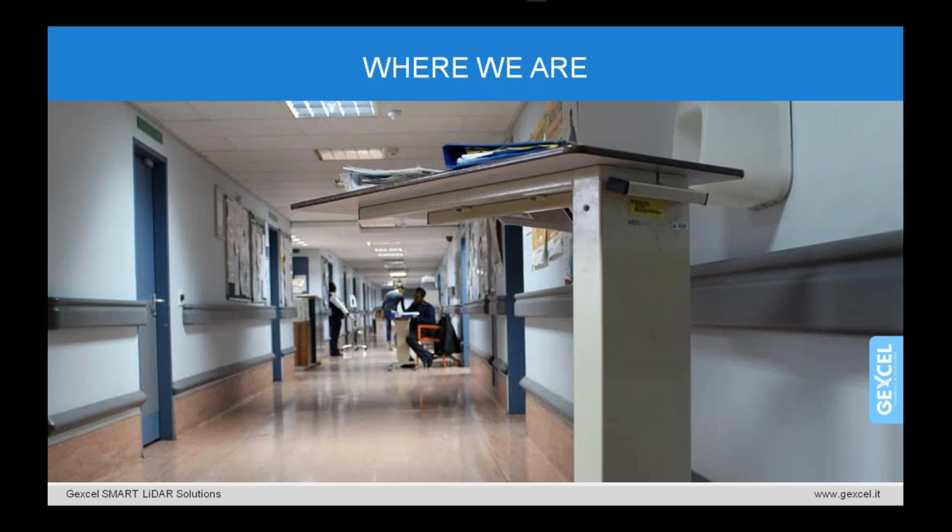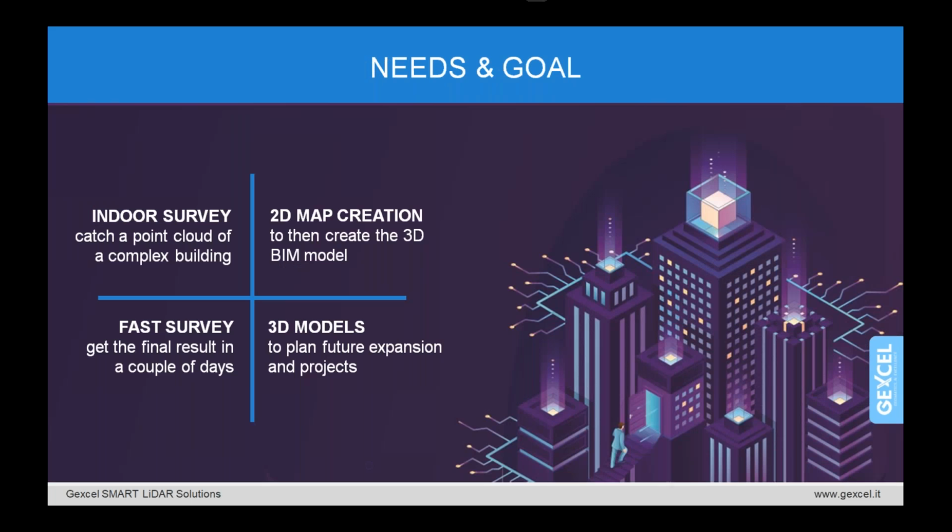Okay, Dave, thank you very much for this site overview. Of course, I think that there are some recurring building standards that we can find almost in all the hospitals around the world. But in my opinion, each site has its own challenge, and each site has to be considered as a unique case with its own peculiarities. And so, Dave, which were the customer's goals to be achieved?